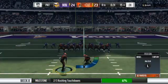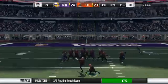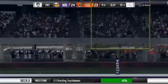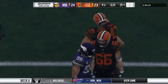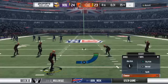Now what do you do? Be conservative and just tie it up? No, I think you put your practice into game situation. Go as fast as possible. You already have your play call ready to go. Go for 2 and decide it right now.